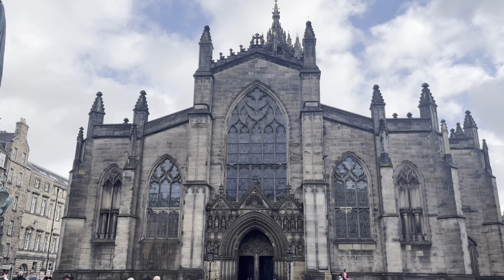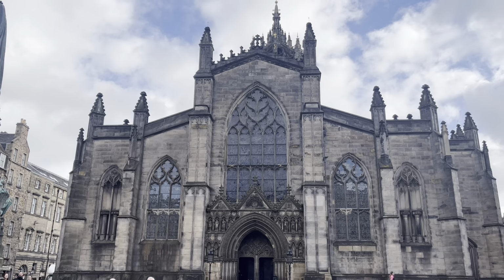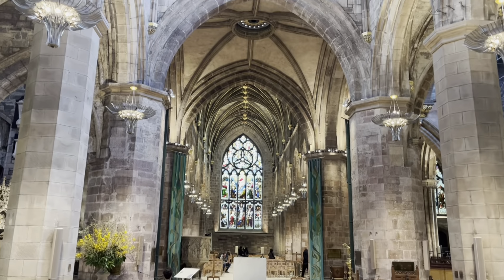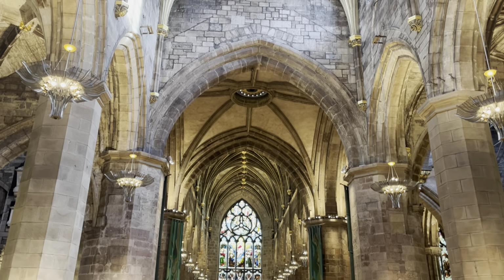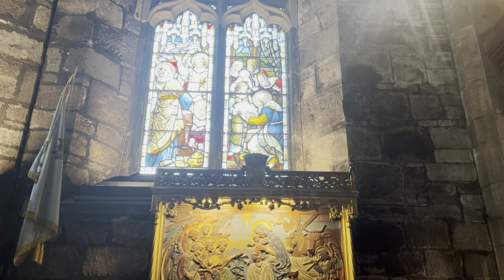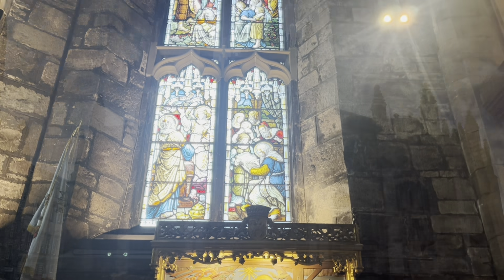After our lovely breakfast at the Copper Still, we walked up the Royal Mile to St Giles Cathedral. The cathedral is free to enter and a certainly worthwhile stop. The inside architecture and stained glass windows are simply stunning.